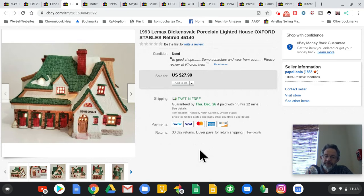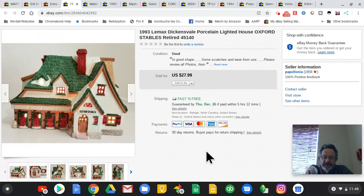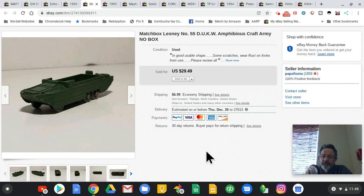It has a box for it, but I never ship it in its box itself. I put it inside a box. I don't think it's right to ship something in its original box like that with a postage label on it. People like their original boxes clean. So that's what I did there. It's a shame these houses aren't going for more than what they were going for back then.